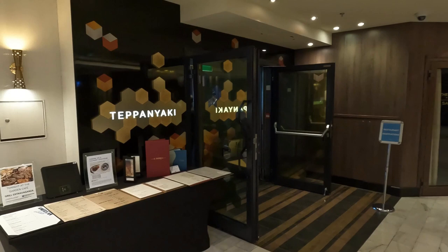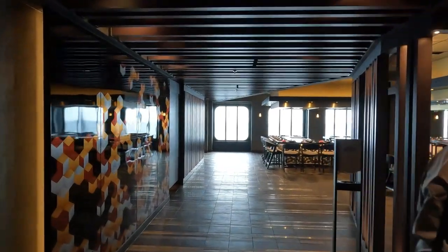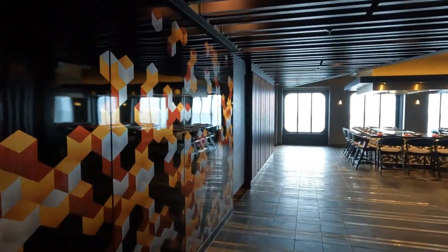Teppanyaki is a hibachi-style restaurant, a very entertaining way to share dinner with friends, family, and other passengers.